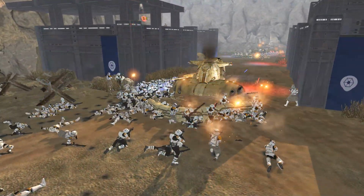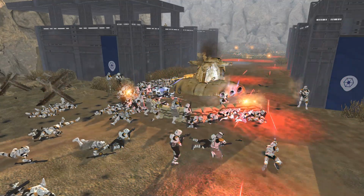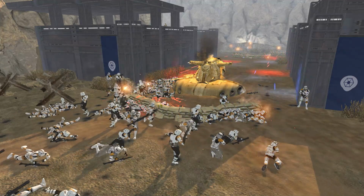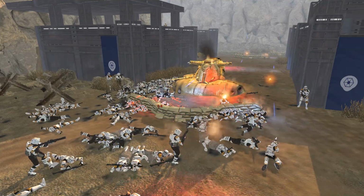In fact, a lot of clones getting suppressed at the moment. Grenades coming down from the tops of the base right there. That's not a good sign. The clones trying to run from those grenades. Duck and cover, boys. Duck and cover.